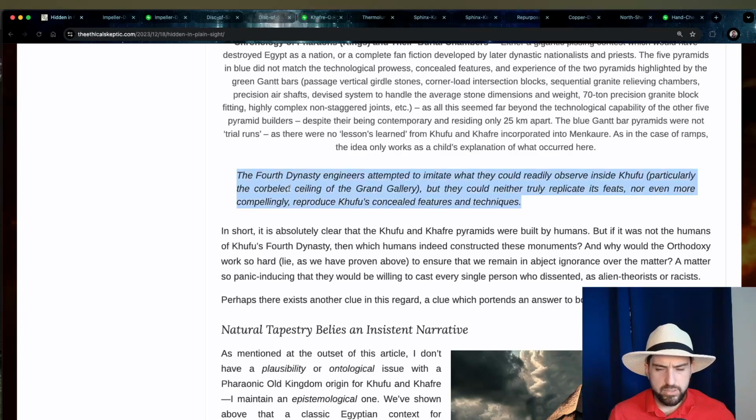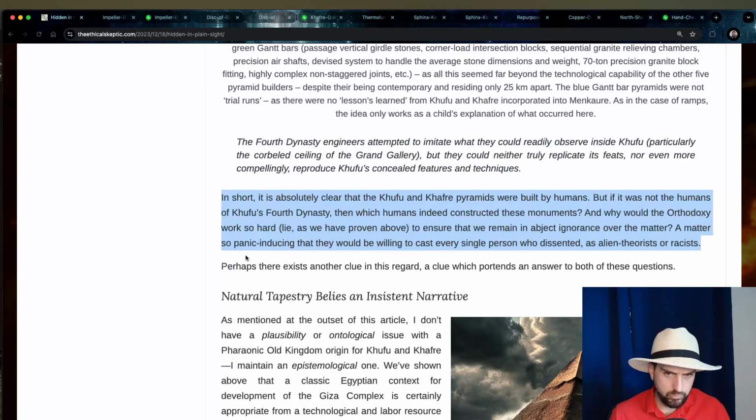The 4th Dynasty engineers attempted to imitate what they could readily observe inside Khufu, particularly the corbelled ceiling of the Grand Gallery, but they could neither truly replicate its feats nor even more compellingly reproduce Khufu's concealed features and techniques. In short, it is absolutely clear that the Khufu and Khafre pyramids were built by humans, but if it was not the humans of Khufu's 4th Dynasty, then which humans indeed constructed these monuments?